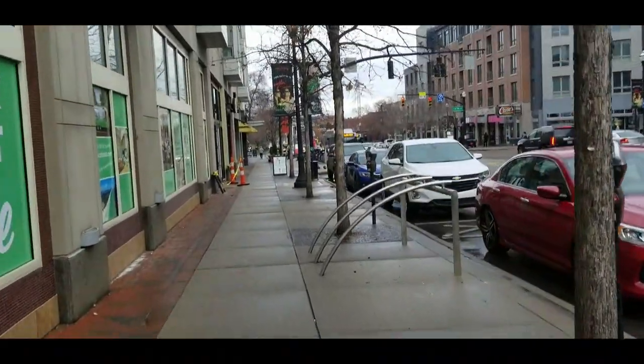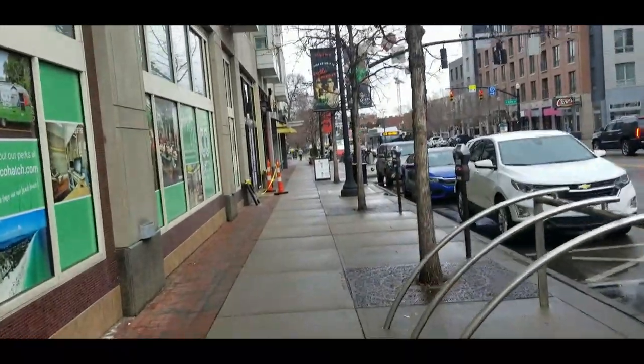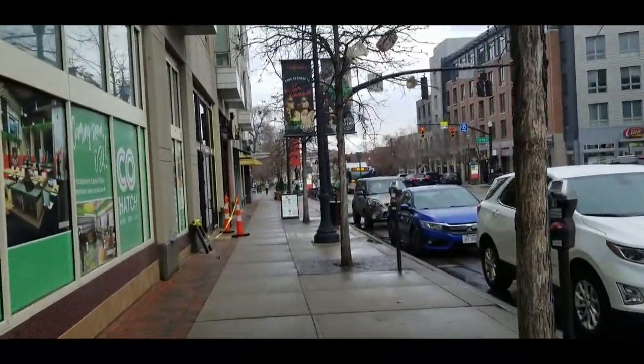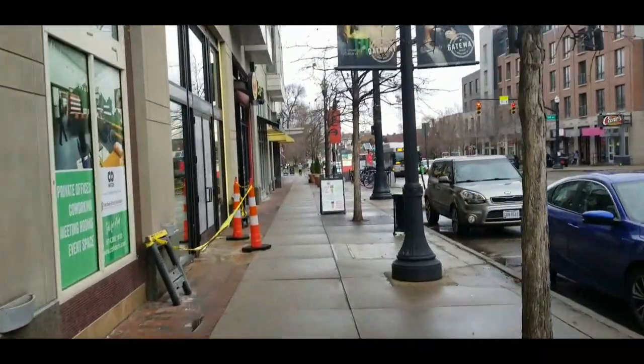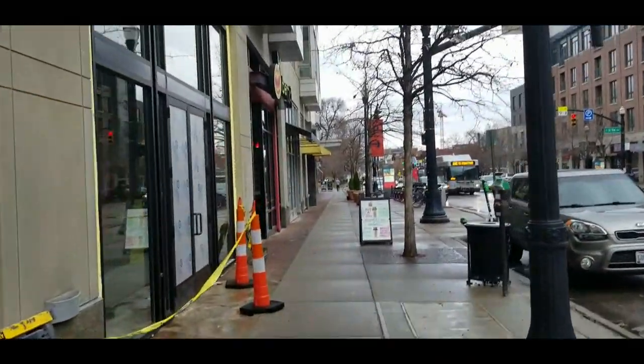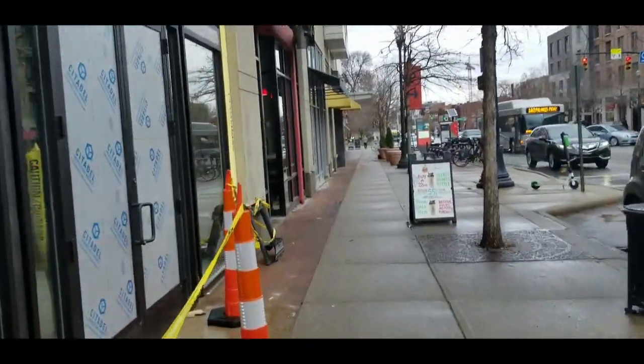Now, it's very quiet right now. The students aren't on campus right now. I thought it would be useful to show you the campus when it's actually pretty quiet and empty. But High Street goes on for a long way.